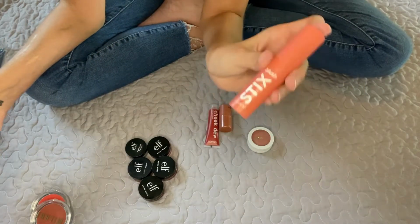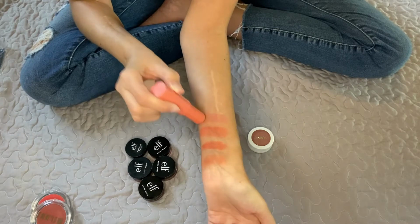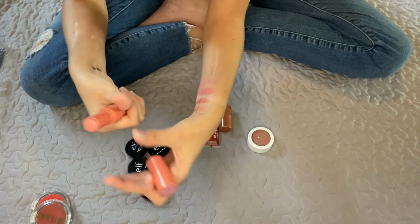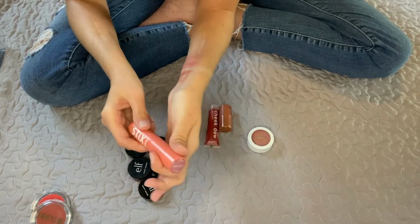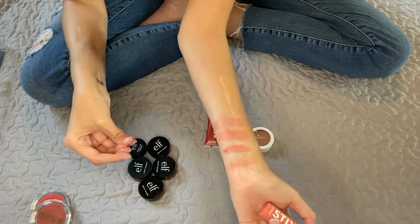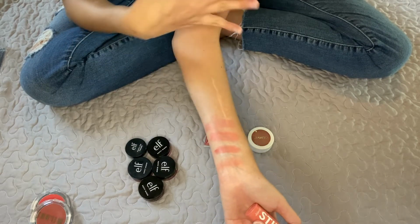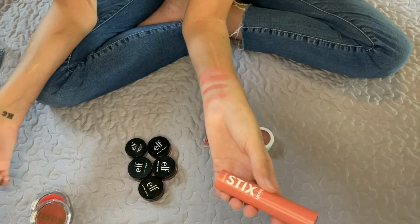So this just applies so well. I just take this, honestly, and dot it on the apple of my cheek, and then I can either just take my ring finger and tap it out, or I can take a sponge, I can take a brush. It doesn't pick up the product underneath it. It blends so easily, so I can make it more intense if I want to. I can build it up, or I can sheer it out a little bit if I want just more of a wash of color. So I can't say enough good things about these.